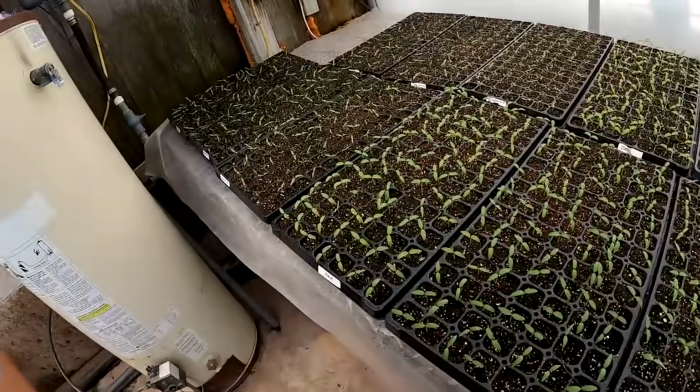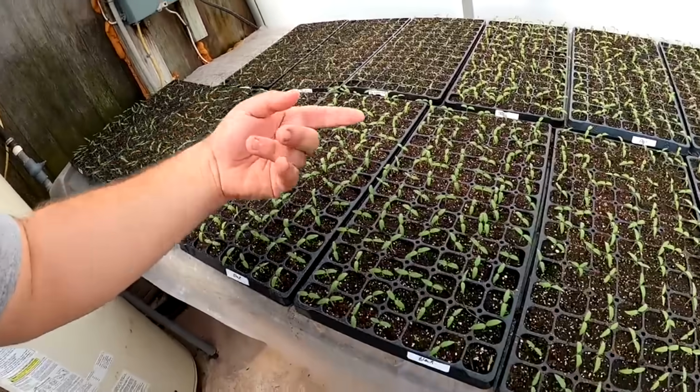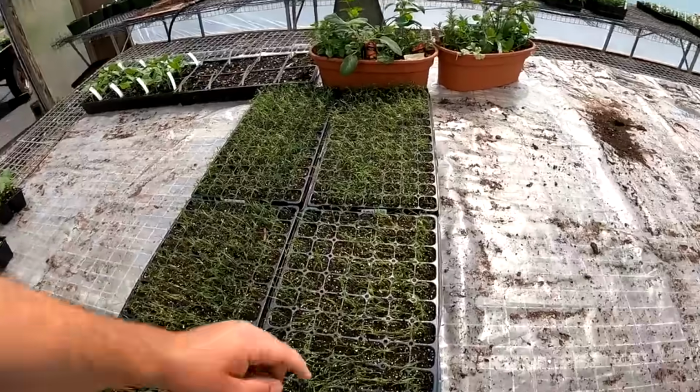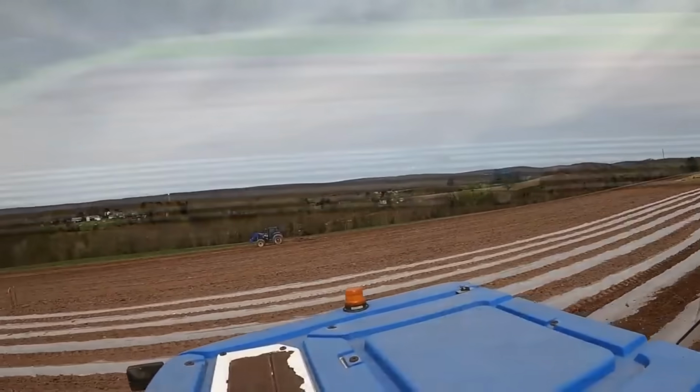We had really nice germination rates with our eggplant. You can see nearly every cell has a plant in it, which is what we like to see. Our black, our Italian, our white and striped eggplant all look good. And here is our dill that we seeded into our 98 cell trays. That looks really good.